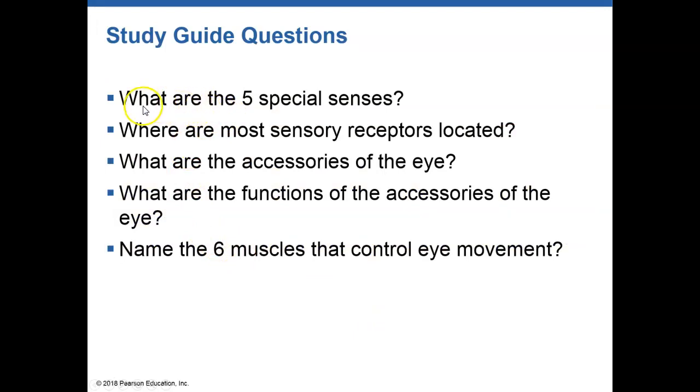At this point, you should be able to answer a few questions. What are the 5 special senses? Where are most sensory receptors located? What are the accessories of the eye? What are the functions of these accessories? And what are the 6 muscles that control eye movement?